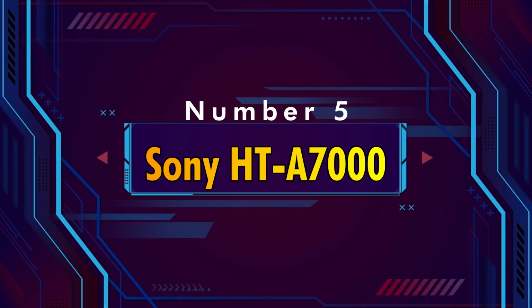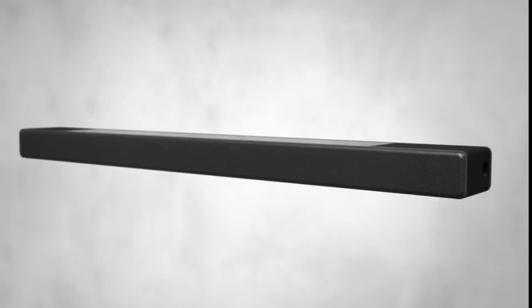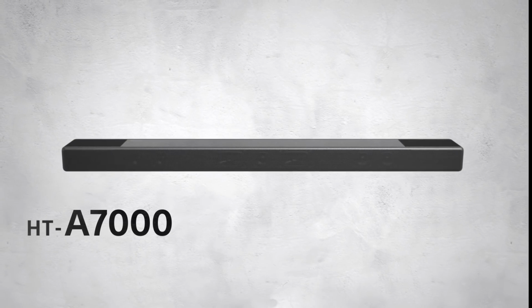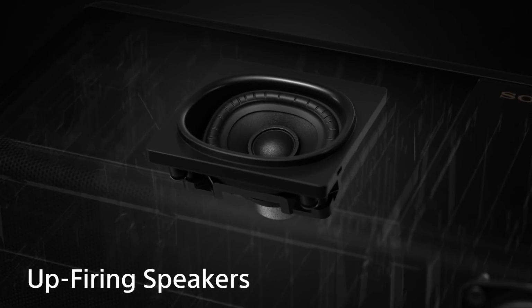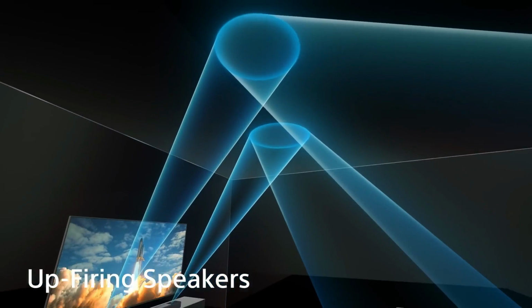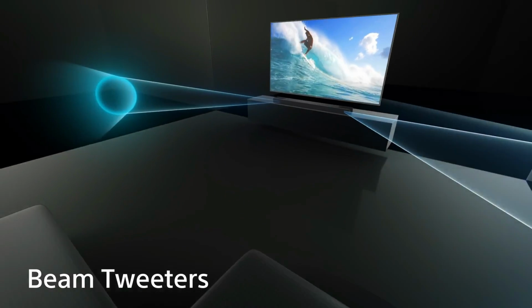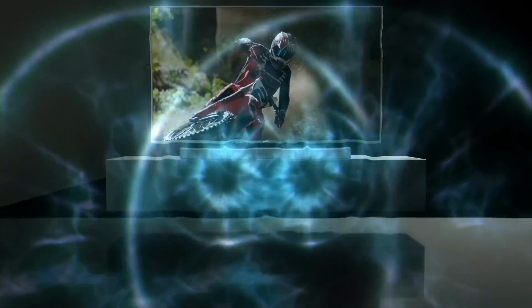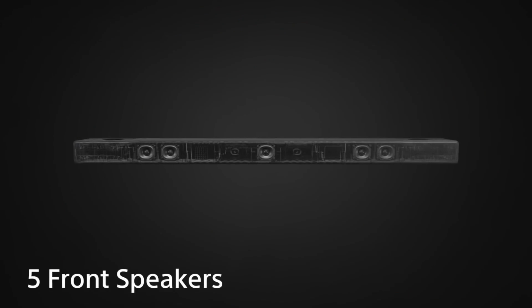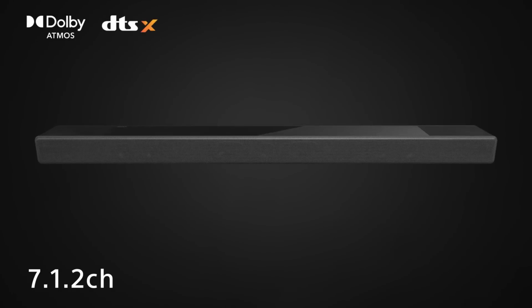Number 5. Sony A7000. Sony has excellent form with making some of the best soundbars for TV and what hi-fi. Award-winning A7000 is no different. This Dolby Atmos soundbar packs in 2 up-firing speakers, 2 beam tweeters, 5 front-facing drivers, and a built-in dual subwoofer into a single chassis. Using a combination of driver placement and psychoacoustic techniques, the Sony delivers a broad and high soundstage, whether you are watching immersive content or not, while retaining musicality, presence, and detail.